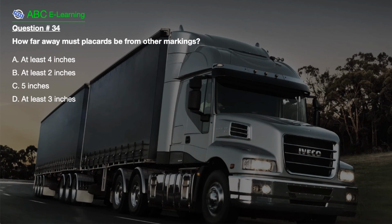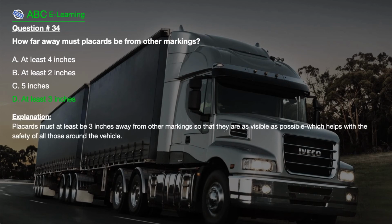Question number 34. How far away must placards be from other markings? A. At least 4 inches. B. At least 2 inches. C. 5 inches. D. At least 3 inches. The correct answer is D. At least 3 inches. Explanation. Placards must be at least 3 inches away from other markings so that they are as visible as possible, which helps with the safety of all those around the vehicle.